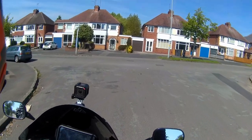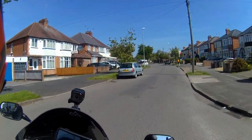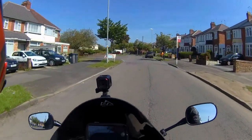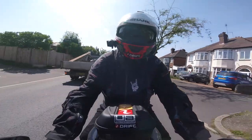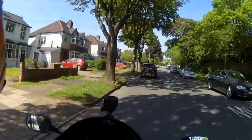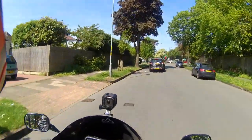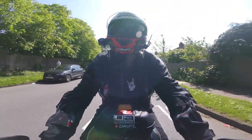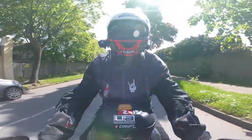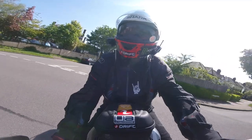I've got the vents open on the jacket, although they won't do much because inside the jacket is a waterproof layer. I think tomorrow's going to be 26 degrees. So the next trip in just over a week's time is Allen Valley. And so far the weather is predicting it will be like this. So that is a bonus.